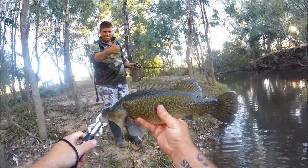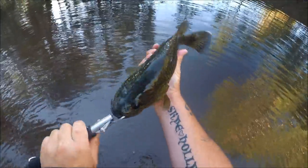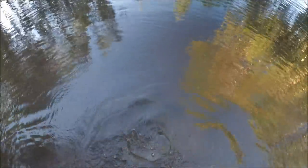What do you think, I'm going to put him straight back? Put him straight back. I'm saying this quickly. You can see his gills are starting to flare out a little bit now. That means he's very, very stressed, and he needs to go. Thank you, sir. Well done, Brett.